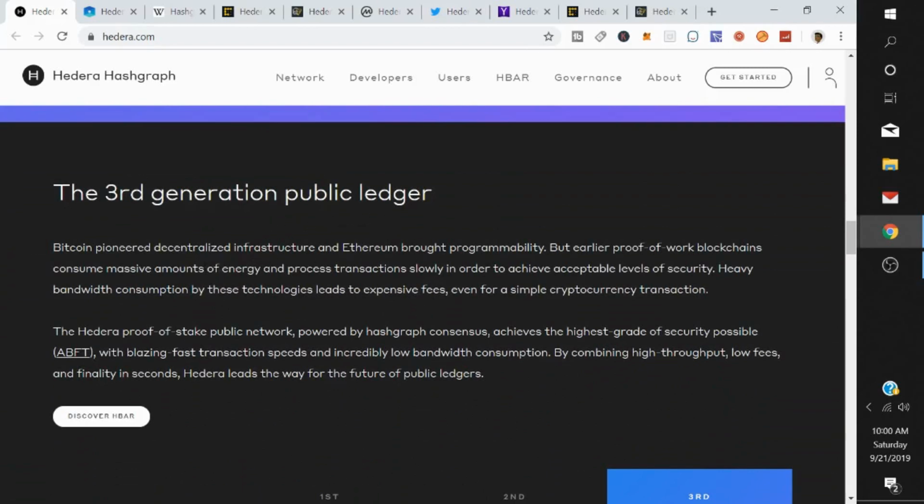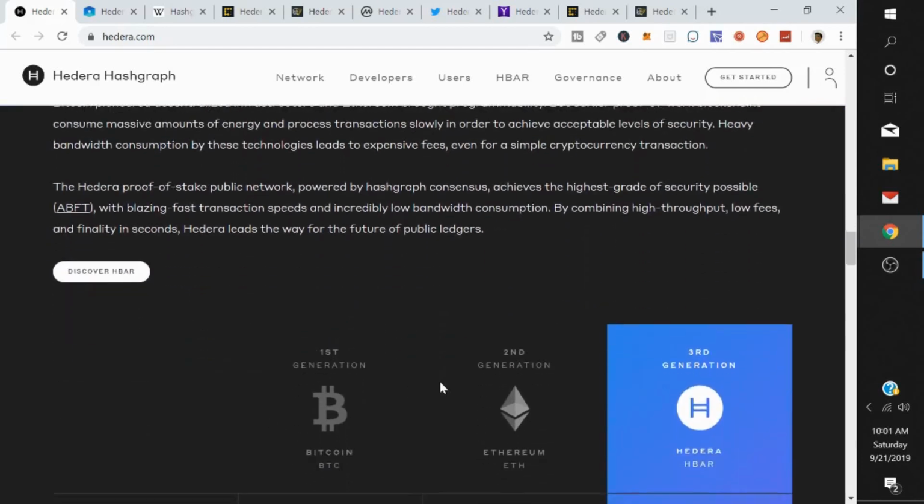Hedera is a third generation public ledger. Bitcoin pioneered the decentralized infrastructure, and Ethereum brought programmability, but earlier proof-of-work blockchains consume massive amounts of energy and process transactions slowly in order to achieve acceptable levels of security. Heavy bandwidth consumption by these technologies lead to expensive fees, even for a simple cryptocurrency transaction. Hedera proof-of-stake public network, powered by Hashgraph Consensus, achieves the highest grade of security possible, ABFT, with blazing fast transaction speeds and incredibly low bandwidth consumption by combining high throughput, low fees, and finality in seconds. Hedera leads the way for the future of public ledgers.